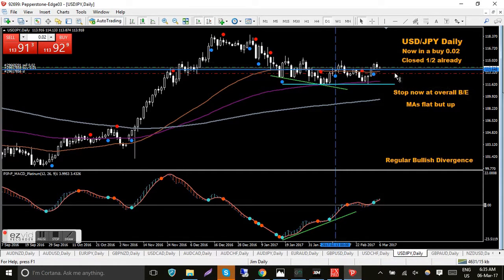I've closed half already, and moved my stop up to a level where, if it gets stopped out, the whole trade would be break even. Basically the profit I took there, I kept my stop under the entry point by the same amount of pips. So it's overall break even. It's going sideways. I'm not that impressed with it.